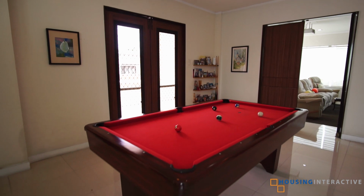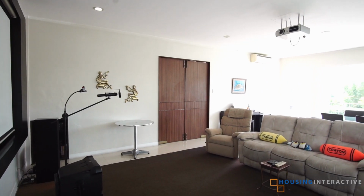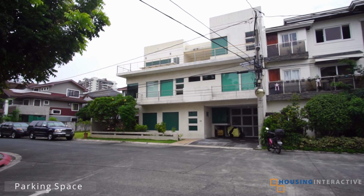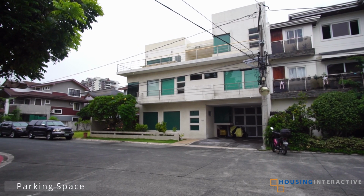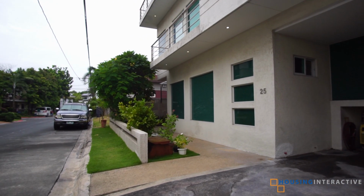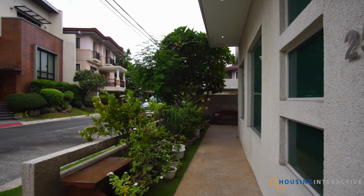This time it's going to be different because it's a house tour. We're excited to show you this huge, smart and modern home in Mahogany Place, Taguig City. Let's start. First things first is the parking space. Can fit up to 4 cars, but it's up to you if you're willing to maximize it. We have a mini garden, and the plants are included when you purchase this house.